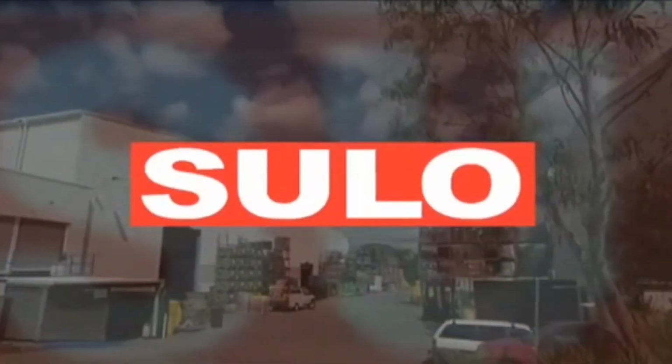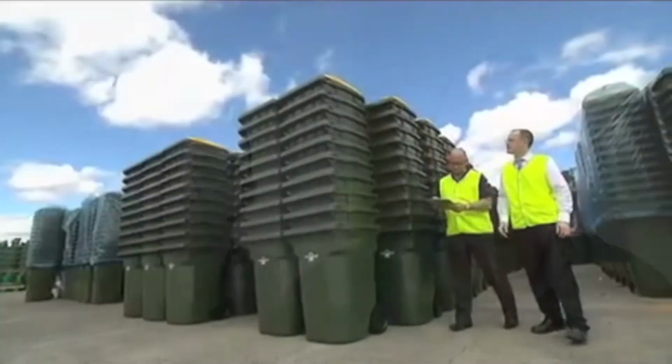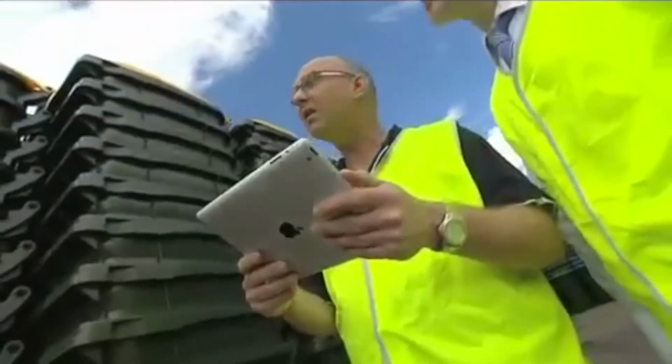Sulu MGB Australia is a manufacturer of mobile garbage bins. Sulu is part of the PAC group. We here at Sulu have one main facility, an injection molding facility up at the Central Coast, north of Sydney. The facility here is relatively automated.